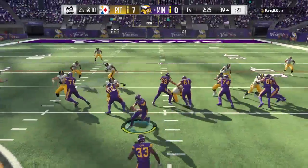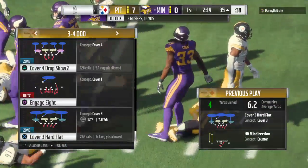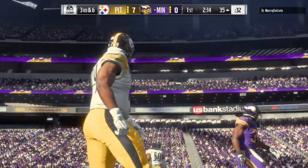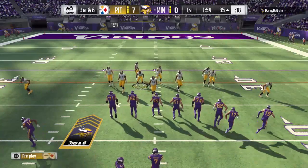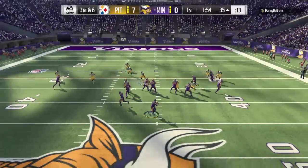On the carry, it's Cook. Call it a gain of 4, and it'll leave them with a 3rd down and 6 to go. That 2nd down play call was not to pick up the 1st down. It was to accomplish what they did, to get them into a manageable 3rd down, because they had an incompletion on 1st down, so they were behind the sticks, so to speak. They needed to make up some ground, and they did.